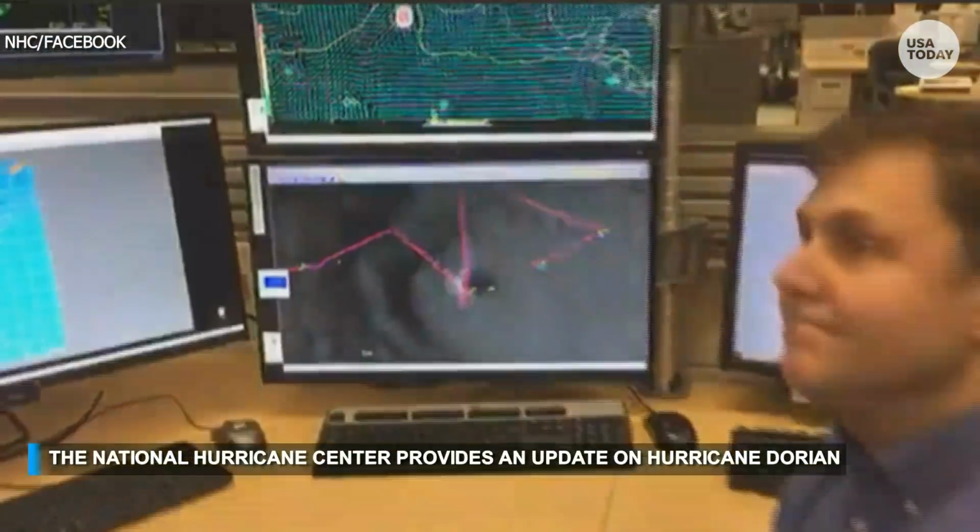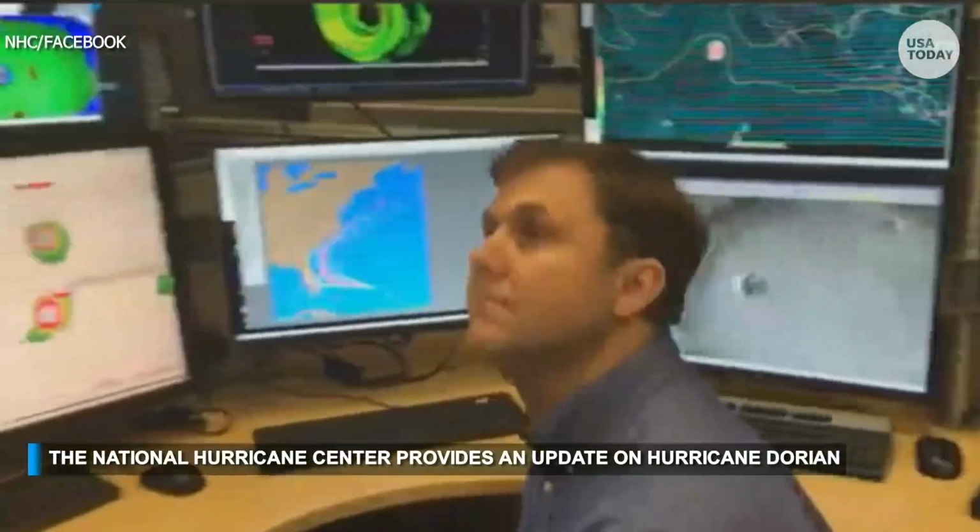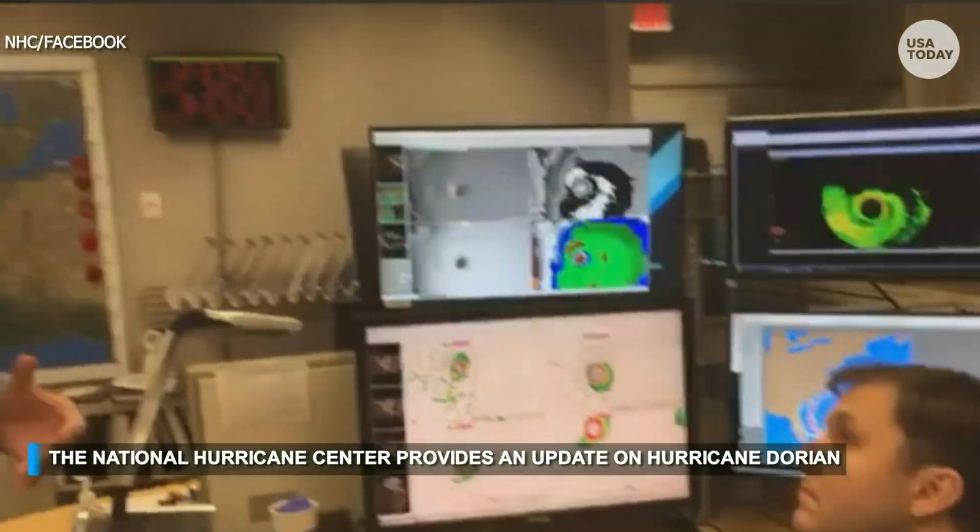So the models are shifting. We talk about this cone. It's so important. We get different model solutions. I know a lot of the questions we get, I even get text messages about it. How does the forward speed matter? We always talk about the forecast of the wind speeds in the hurricane, and we talk about the track. How important is the forward speed when it comes to forecasting a hurricane?